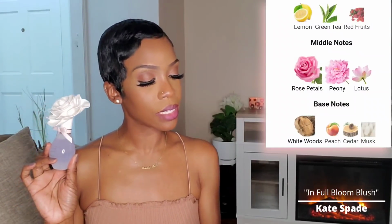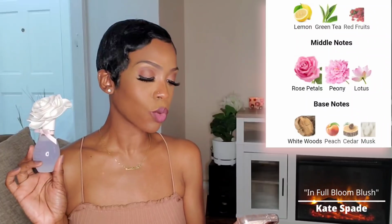This is basically what the bottle looks like. So it does look quite similar to the original In Full Bloom fragrance. Now I'm gonna give you guys some information on this fragrance as always. In Full Bloom Blush is a floral fruity fragrance. It launched back in 2019. It opens up with notes of lemon, green tea, and red fruits. In the heart we have rose petals, peony, and lotus, and in the base we have whitewoods, peach, cedar, and musk. So I'm gonna spray this fragrance out just so I can remind myself of what it smells like.